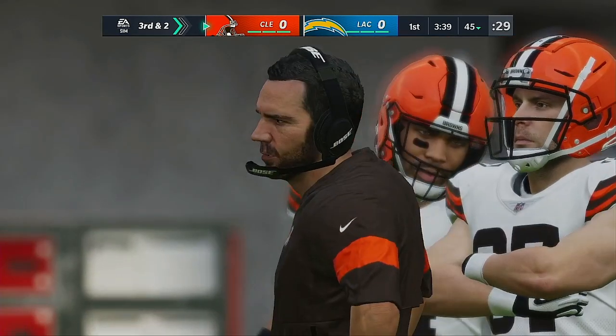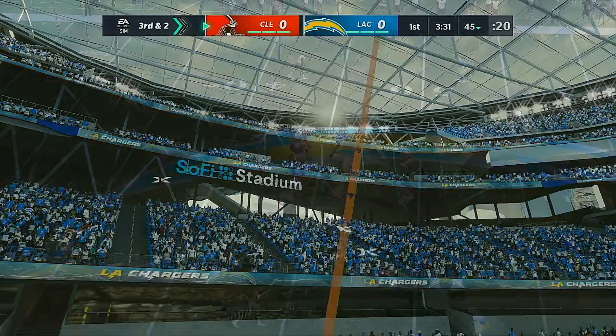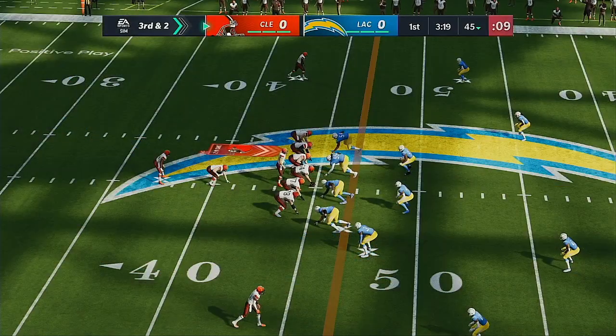That's all about doing the dirty work right there defensively. Second and short yardage, that's all about plugging those gaps, not giving the running back a crease to run through, and has a nice job to hold him just a couple and force a third down.